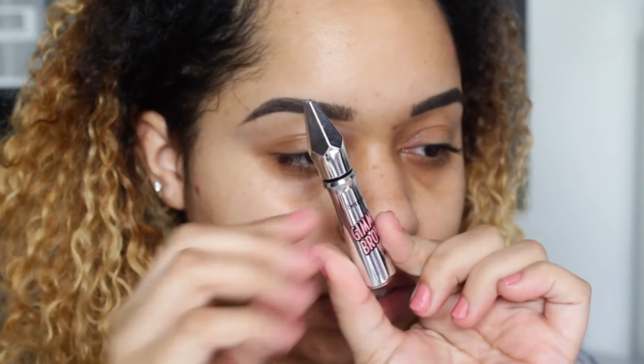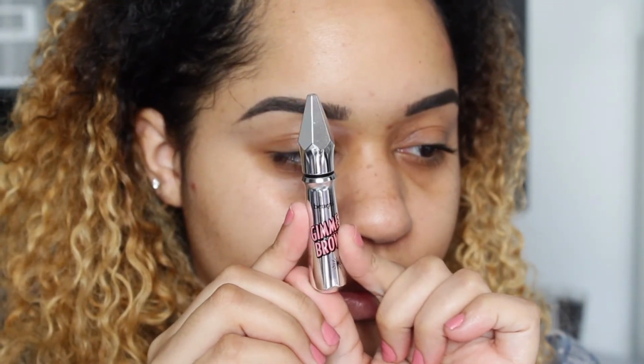But then we're gonna just blend out all this product so we can get rid of any spaces. Then we're gonna use the Gimme Brow shade 4. So we're just going to set all the brow hairs in place and coat them evenly with this product. And that is my contoured brow. I really am digging my brows like this at the moment.